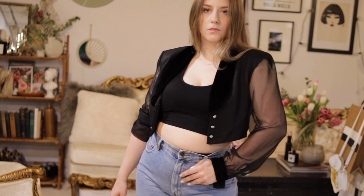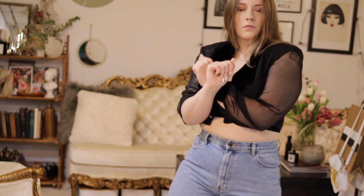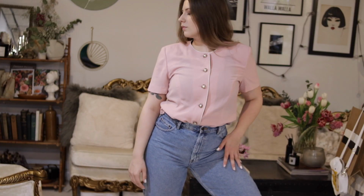And I just love how this shows off my tattoo. Looks great with a pair of jeans. And as you can see, I could do a little jig in it. And that is very important for me and all my clothing.